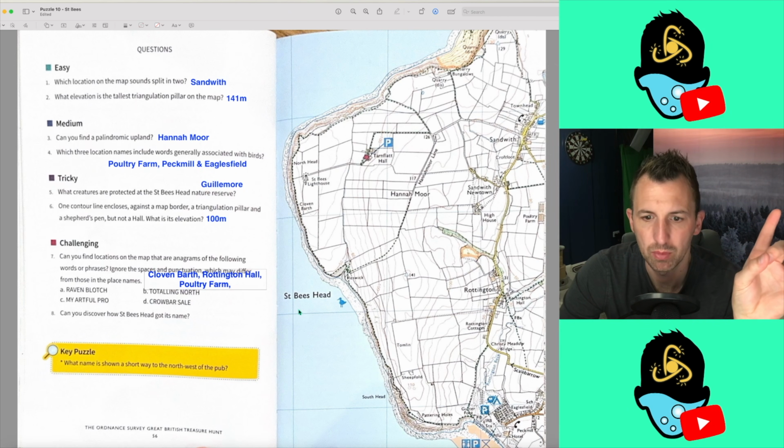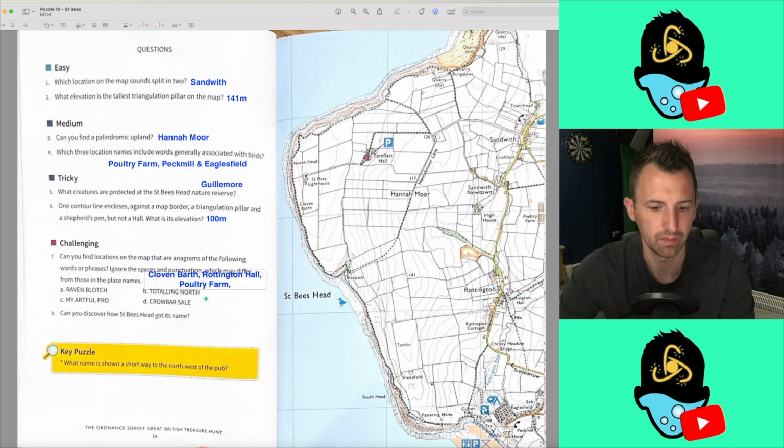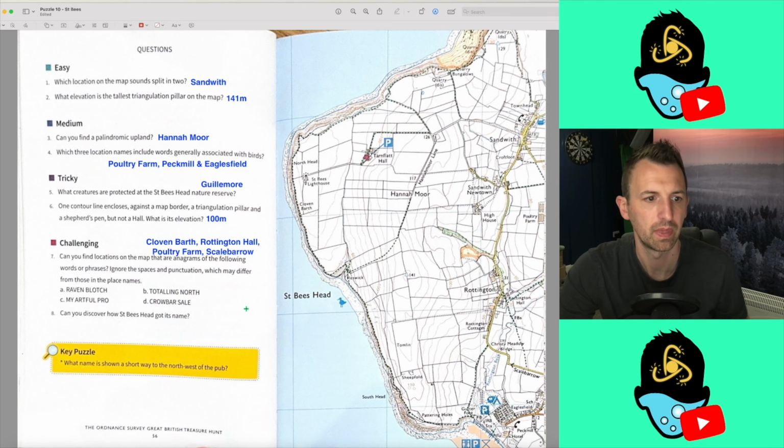Poultry Farm and Crowbar Sale. Okay, W's and B's. Is it Scale Barrow? It is. It's Scale Barrow. Okay, cool. So we've got the answer to question 7 here.